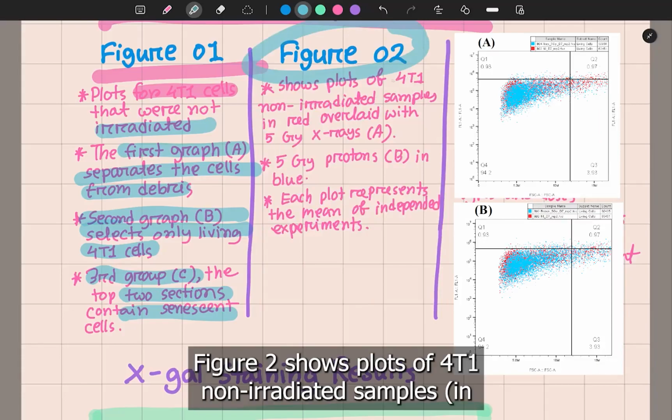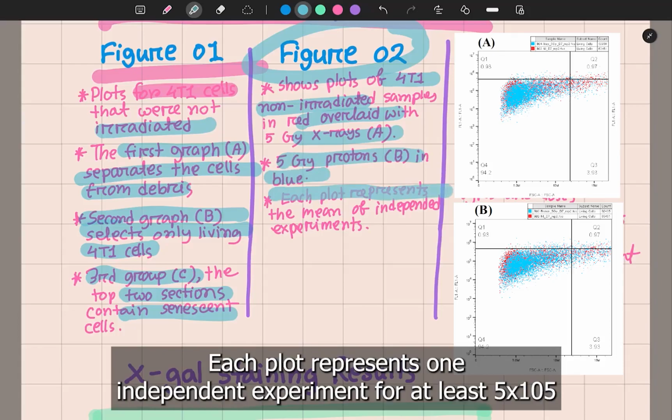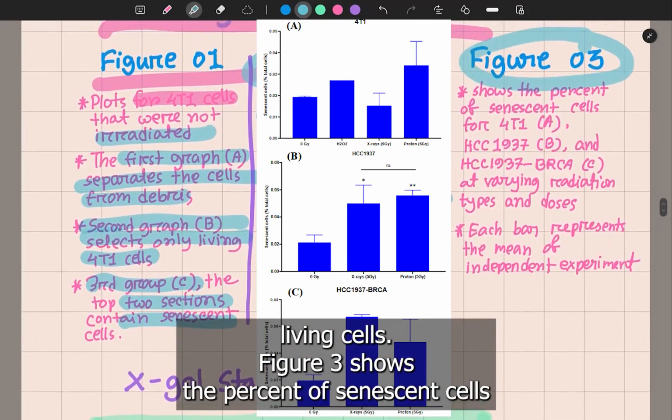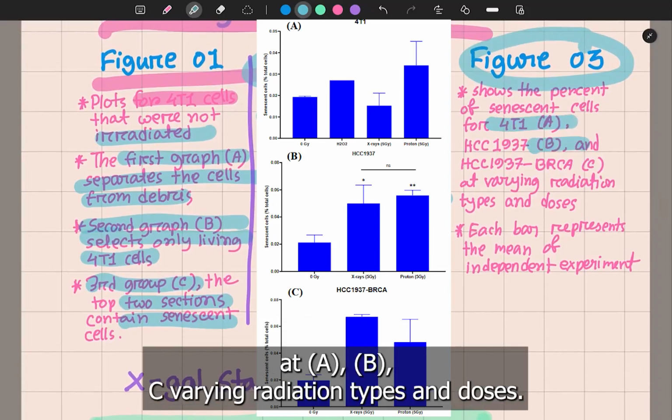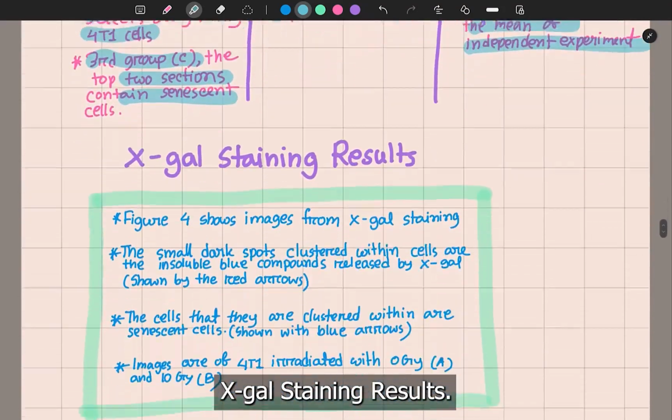Figure 2 shows plots of 4T1 non-irradiated samples in red overlaid with 5 centigray X-rays and 5 centigray protons in blue. Each plot represents one independent experiment for at least 5 times 10^5 living cells. Figure 3 shows the percent of senescent cells at A, B and C varying radiation types and doses. Each bar represents the mean of independent experiments.